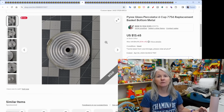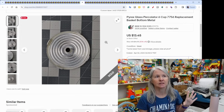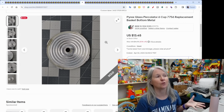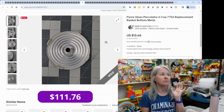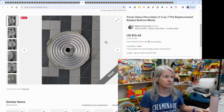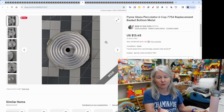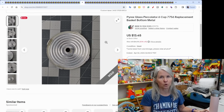This is the last piece of that $10 percolator that I showed you guys in a haul. Maybe I'll try to get Robert to calculate how much that percolator ended up selling for. This was the glass basket bottom, and it sold for $13.45. I think the stem itself, the middle part of the percolator, sold for like $45.